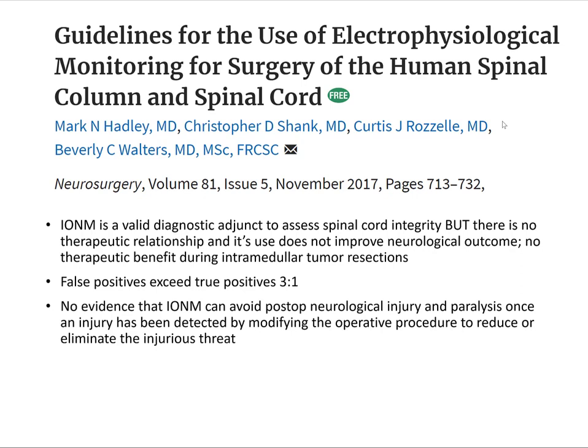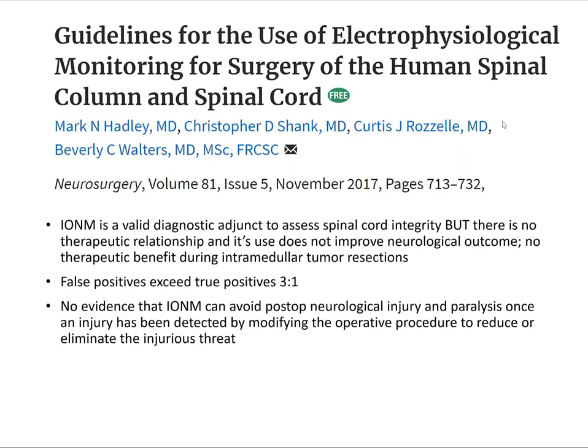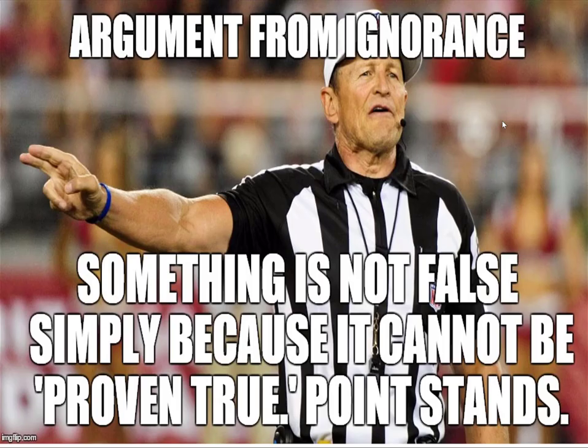And they felt from a review of the literature that there was no good evidence that neurological injury and paralysis was avoided from what was done during the surgery. So in other words, it just wasn't proven that what was done during the surgery made any difference to the outcome. Now, the problem that I have with this argument is that it's an argument from ignorance. In other words, you can't prove something and therefore you don't know if it's true or not.